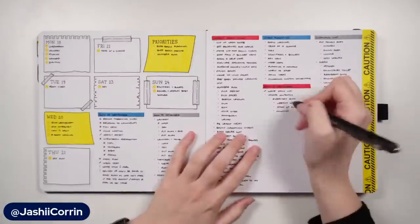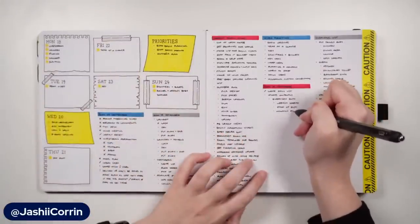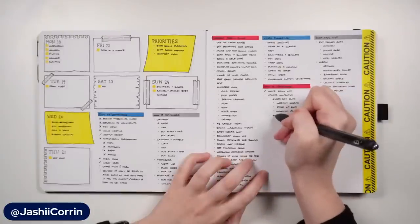Where was I going? Okay, so everyday bullet journal, we need to do the weekly, the start of Bujo, and the monthly pages. And then we also need to check in with my yearly collections journal.